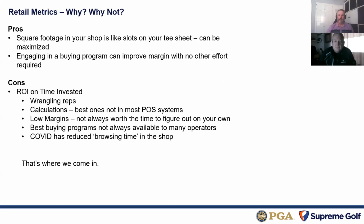So Dan, as I alluded to earlier, retail is one of those things for most operators that gets kind of shelved for later if we run out of time or those sorts of things in the course of the day. Emergencies pop up, and because it doesn't really make or break most clubs unless they're a premier resort destination. But in your experience, what are some of the reasons to take time to review one's retail strategy on a regular basis?